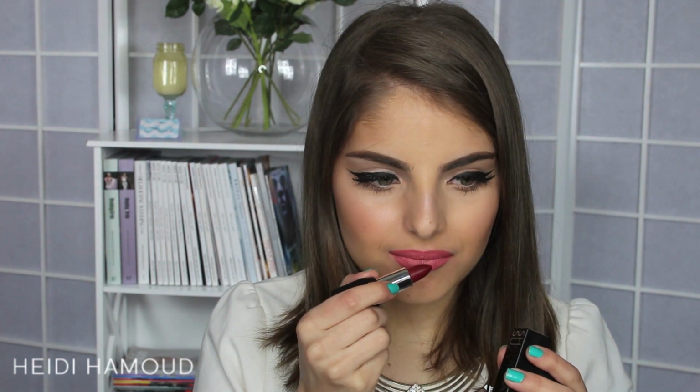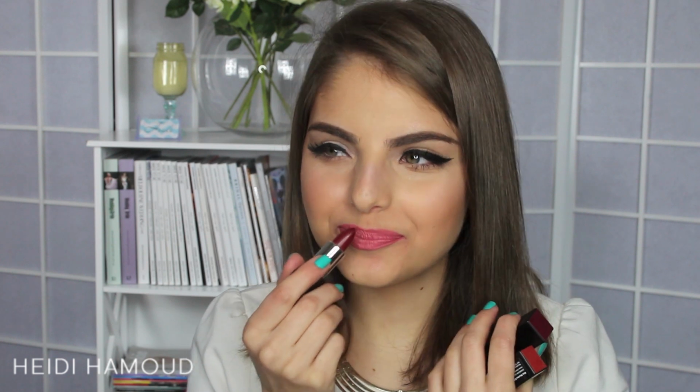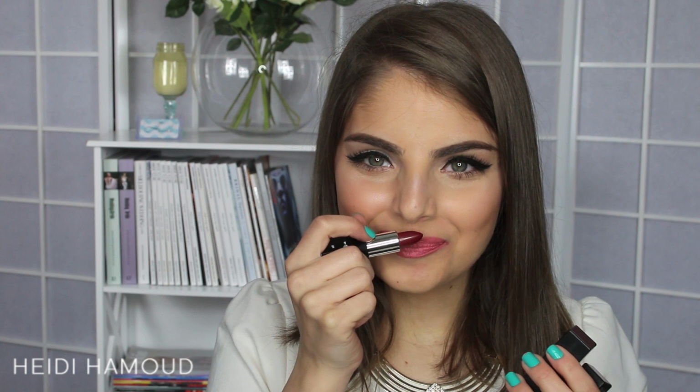These smell amazing. You know what they smell like? It actually makes my mouth water. Have you ever had Warheads? Like those little sour lollies? They smell like Warheads. I've been trying to figure out what that smell was for so long and it just hit me. Warheads, like that really sour candy.